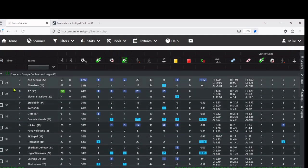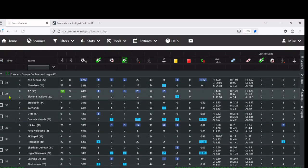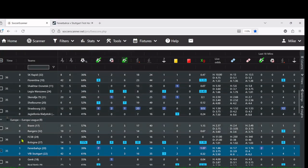Now, if we have a little bit of luck, Aberdeen are getting beat even more now. AZ, so we're 34 minutes in. We've got 10 minutes left. We could take a chance on that, but the whole point of this video is to show you how to win £10, which is the subscription for SoccerScanner. So I might be tempted to have a little bit of a back on that. The odds are probably very, very good. But for now, we've done what we set out to achieve today, which was to make £10.